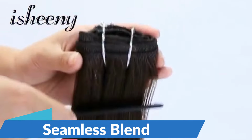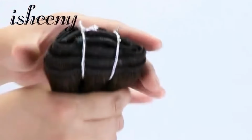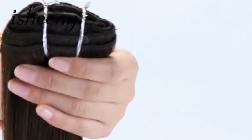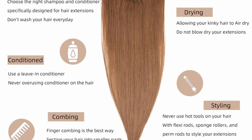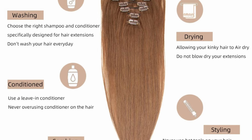Seamless blend. With their natural texture and luster, Isheeny Clip and Human Hair Extensions seamlessly blend with the wearer's natural hair, creating a seamless and undetectable finish. Whether styled in sleek, straight looks or voluminous curls and waves, these extensions offer versatility and authenticity.